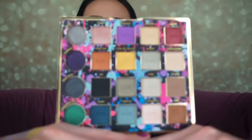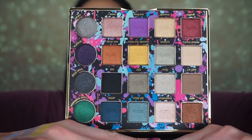Here's the Tarte Pro Remix palette. I don't know where this came from. It could be from a subscription box. I don't know. I think this is new. So pretty. Here is the Tati Beauty palette.